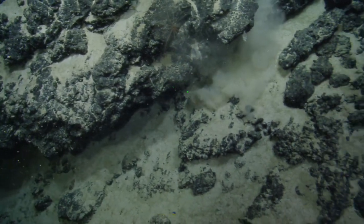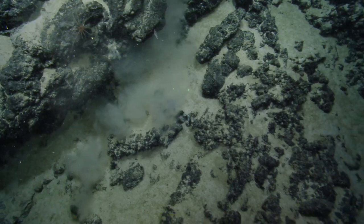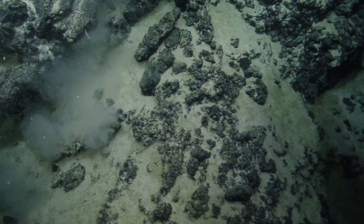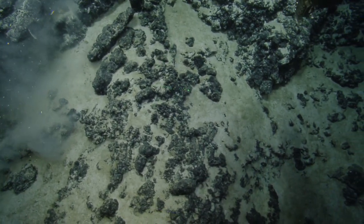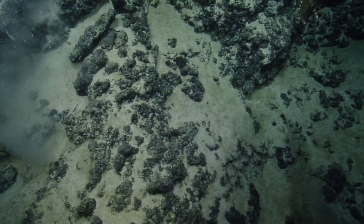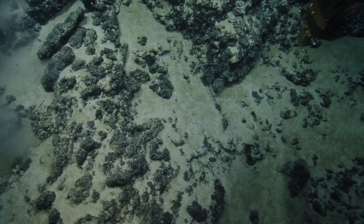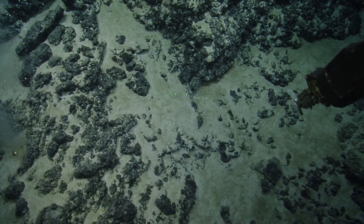That's you moving the ROV. Oh, jeez. Okay. Sorry about that. That's called driving the ROV with the manipulator. Thank you, Lord, for sending us humor in the deep sea.